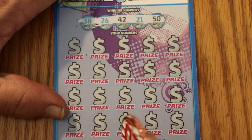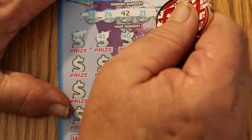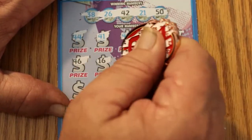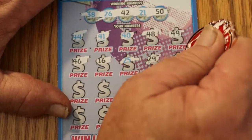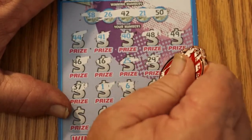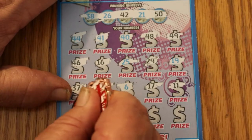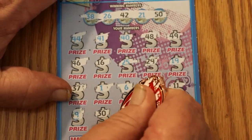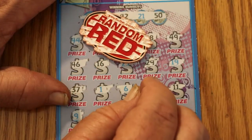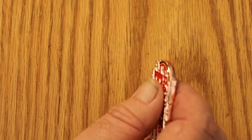Alrighty, 38, 26, 42, 21, and 50. 44, 41, 40. Coin scratch is nice on this ticket. 48, 49, 46, 16, 25, 29, 19, 37, number 1, 6, 17, 11 again. 11 has been on every ticket, I think, in this session. Number 9, 30, 31, 23, and 27. So nothing there. And here I thought Random's coin was gonna pull it out of the gutter. Okay, well, we already have one out of the five hits on those.